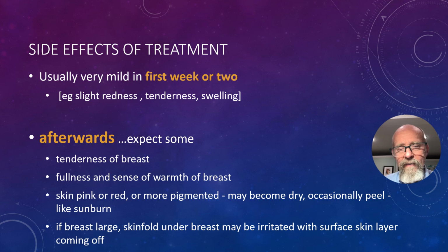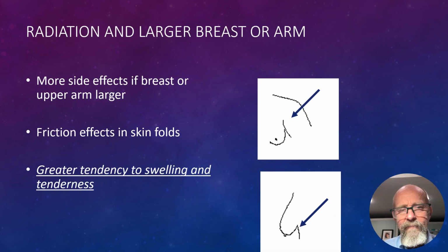And again, if the breast is large, the skin fold under the breast can become significantly irritated, and the surface skin layer can come off, and that requires extra care. And it's those areas that are the risk zones. And certainly, the larger the breast, the more the dependent breast tissue, the greater tendency there is to swelling or tenderness.